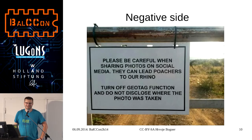There was also talk about automatic parsing of location-based content. When you hashtag something on Twitter and send a photo, and the photo is geotagged, you can process all the hashtags and gather all the photos, all the location info, and create hotspots and stuff like that to know what's going on. And the negative side, as you can see, this is a photo from somewhere in Africa, where they begged people not to geotag their photos because of the poachers.